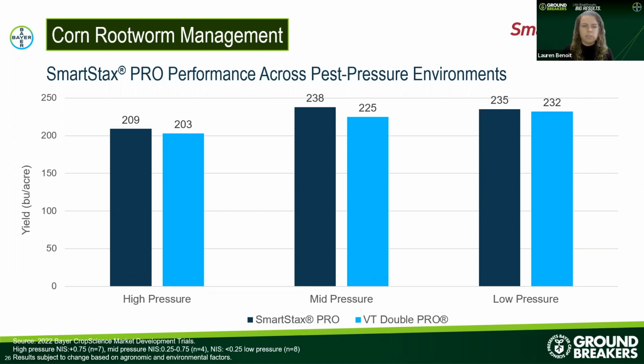So you also do see a little bit of impact just on good rotation in the mid and low pressure when we look at those yield numbers to begin with. So these are all from field scale trials. I think we had just over 20 trials completed in Ontario and Quebec for this data set from last year.